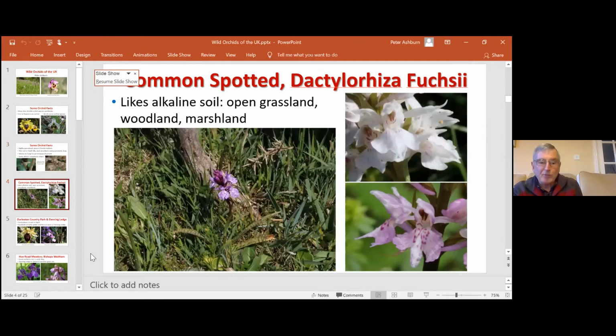The most common orchid, which I'm sure many of you have seen, is the common spotted orchid. This basically grows everywhere. It likes alkaline soil, but it also likes neutral soil, and it even grows in slightly acid soil. So it'll grow in open grassland, in woodland, in marshland, on roundabouts, by the side of motorways. You see it absolutely everywhere.